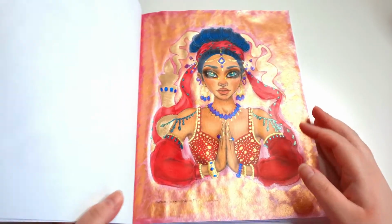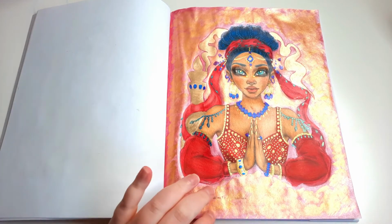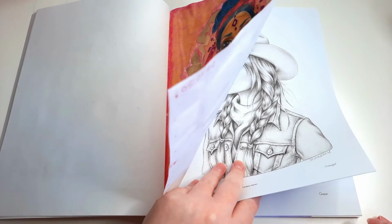They look very nice. So hopefully this angle's okay and I can actually keep the book in frame because I'm pretty bad at that. But obviously this page is done, so I'm going to find the page that we're actually going to be working on.